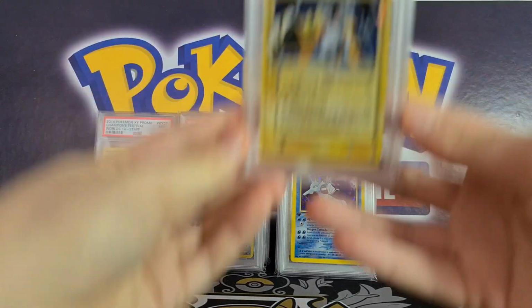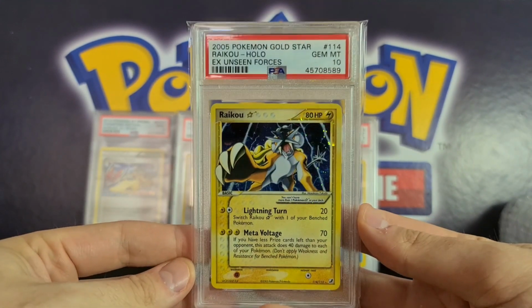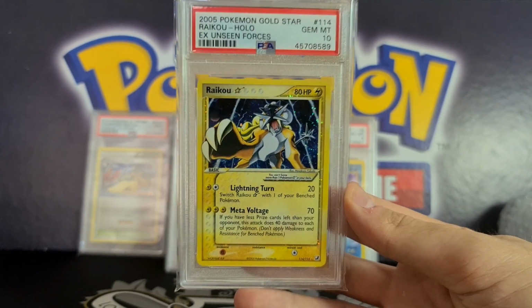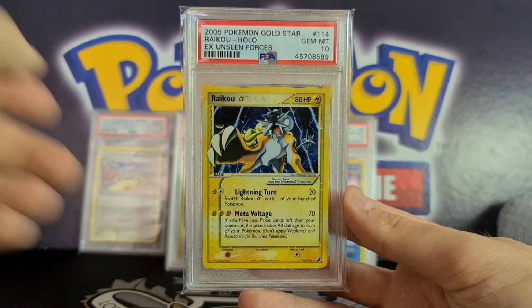Here it is, the Raikou, the Gold Star Raikou. It's a Gem Mint PSA 10. Absolutely beautiful. I'm just going to take a photo of that whilst I'm holding it. So, in the mood, in the action, a beautiful PSA 10 Gem Mint Raikou.